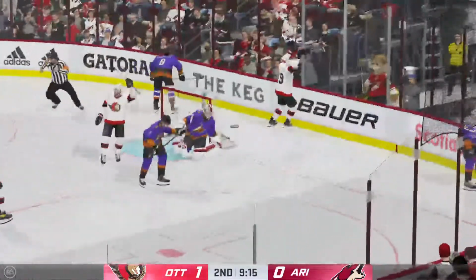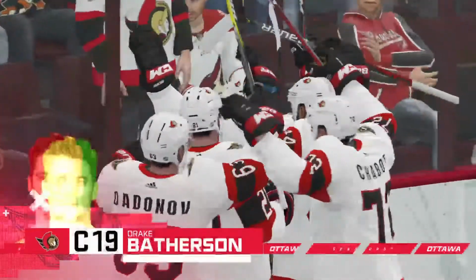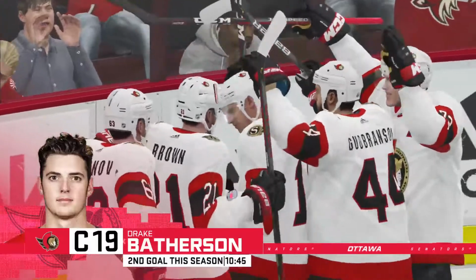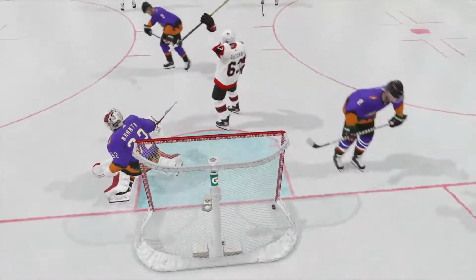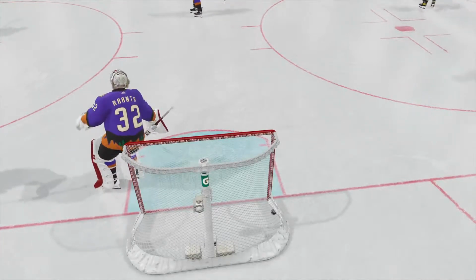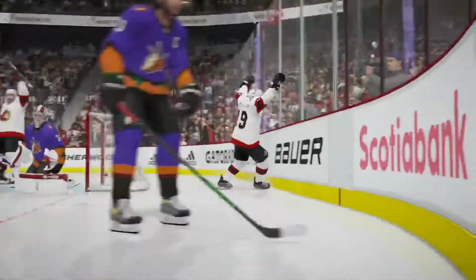Batherson shoots and he scores! Drake Batherson makes it 2-0 for Ottawa. What a play by Dadonov to get a new helmet. Feeds Batherson. And Batherson puts Ottawa up 2-0. Comes out from the bench with a new helmet, feeds Batherson for the goal, and it is now 2-0 Ottawa.